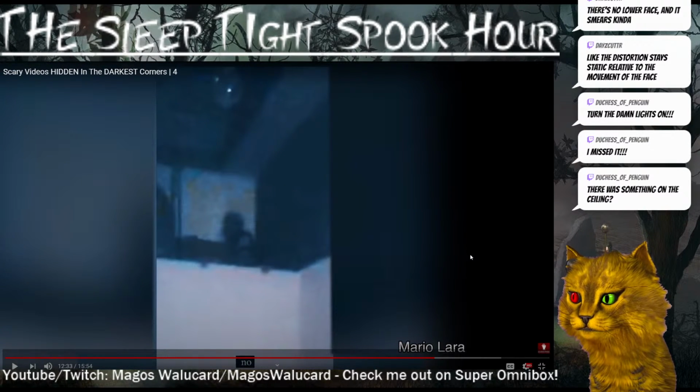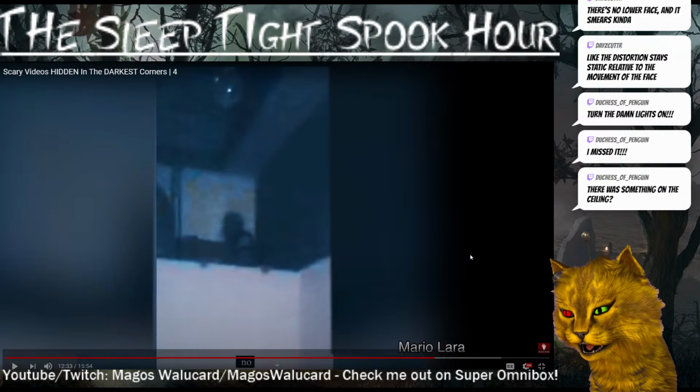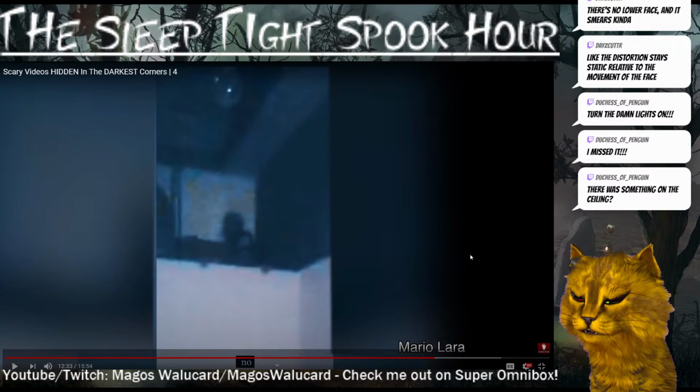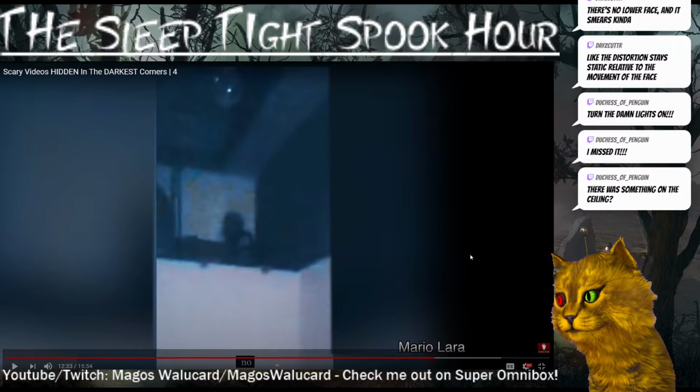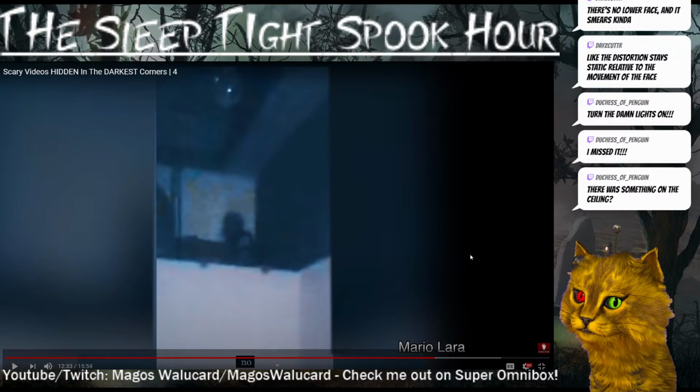Oh god, the shadow! Oh, it didn't even cast a shadow! Guys, this one cast a shadow! Woo! This one cast a shadow. It's not like the last one.